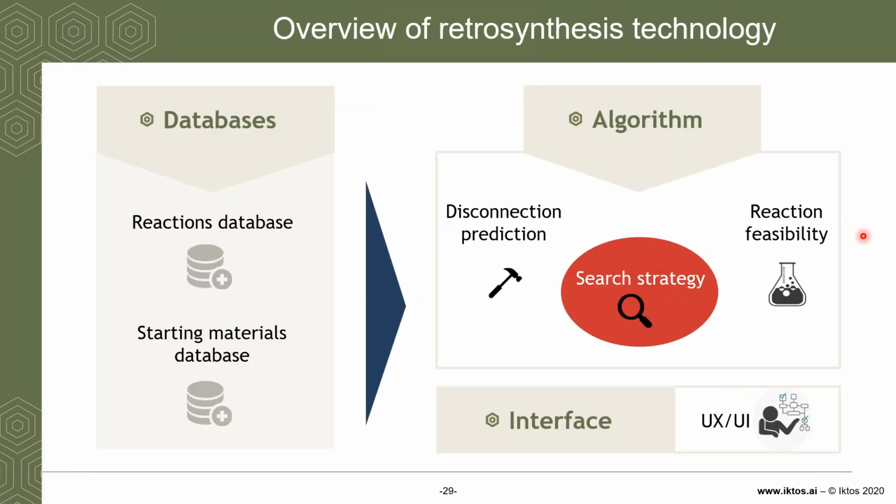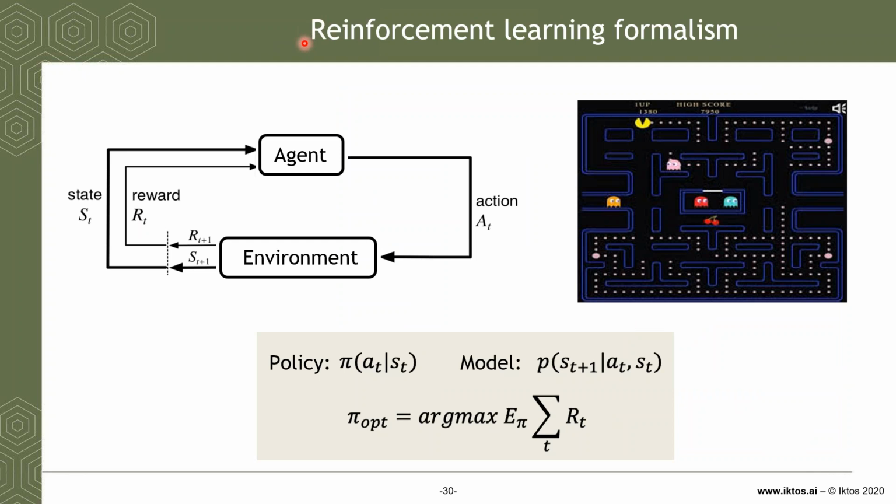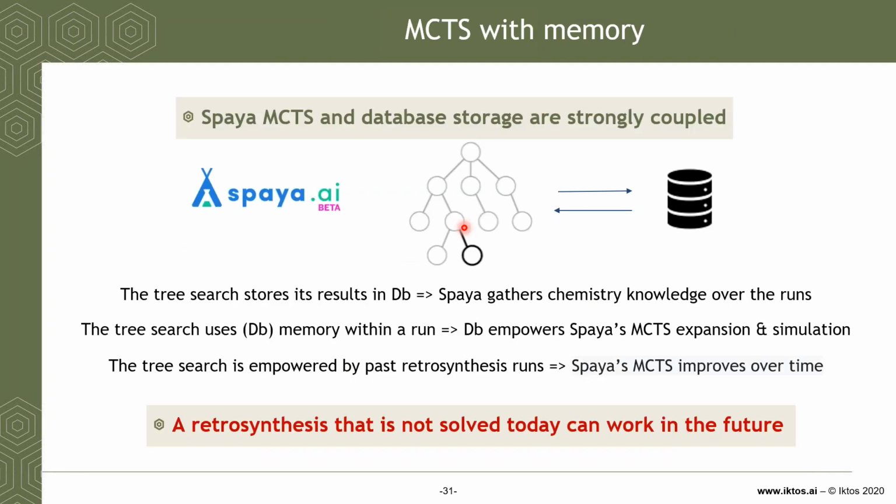So we have a disconnection prediction, we have reaction feasibility. Now we have to search our path in these infinite possible disconnections. To do that, we are using reinforcement learning, which is actually like the Pac-Man game. You are evolving in a maze. You have to take actions in a given environment where you have monsters, rewards, and based on the state you are in, so the position you are in and the reward you have, you have to take decisions and actions. So this is reinforcement learning.